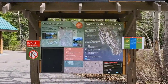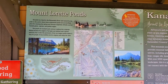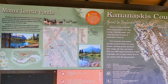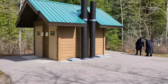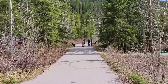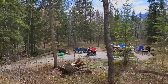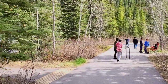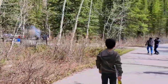And right now I'm at the Mount Lorette Ponds. I don't know why so many people are in here. So this is the Mount Lorette Ponds, and let's go. It's very close to the Barrier Lake, so you can find the vault washroom here too. Look at kids are playing cricket. So both sides you can find some campground. Hi! Whoa! Nice!